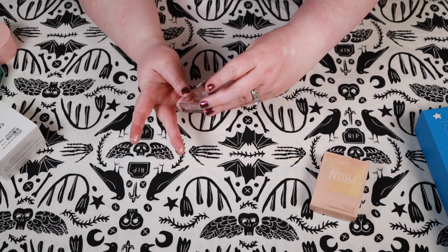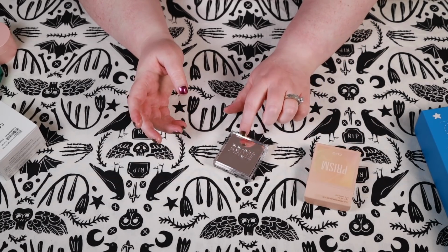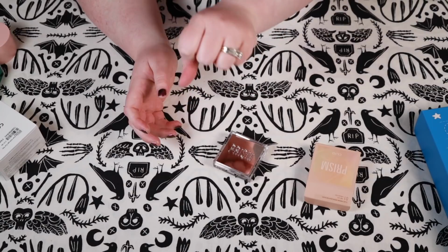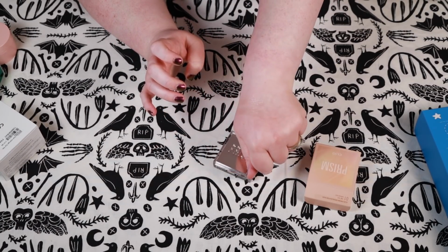So if you're interested, this is from Clio, and this is the Cream Fizz Highlighter Duo. Oh my God, I love that. I'm obsessed. Actually, both shades look almost identical from this angle. Maybe this one's a hair darker, sort of, not really. But in any case, I am obsessed.